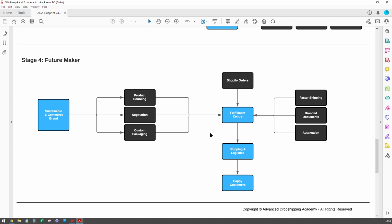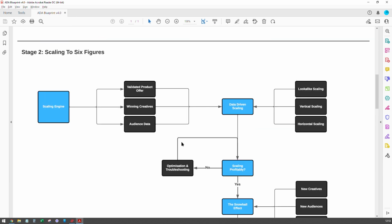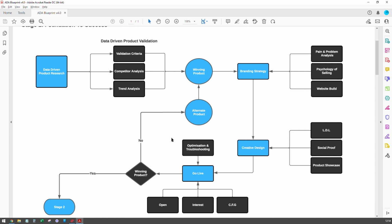You know, like true, have your own stock, have your own fulfillment process, and really start to build that well-known brand that you can scale for years to come. So that is the four-stage process. It's been proven to work time and time again. Stage one, all about that foundation to success. It's about building that profitable dropshipping business, getting it launched, getting it validated, making sure that we've troubleshooted and optimized everything before we start to scale.